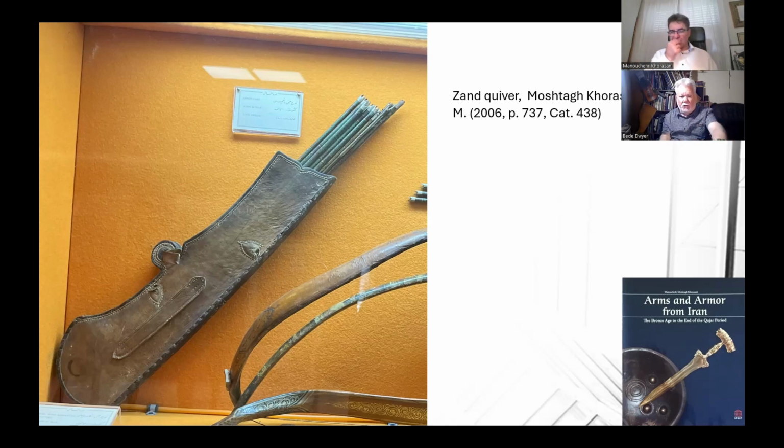Because if you put a strap through that, you could carry the quiver. Maybe it's a better way of carrying the quiver when you're on foot, but as a person that uses quivers all the time, it doesn't look particularly practical. The other ones, on the other hand, I can see exactly what they mean.